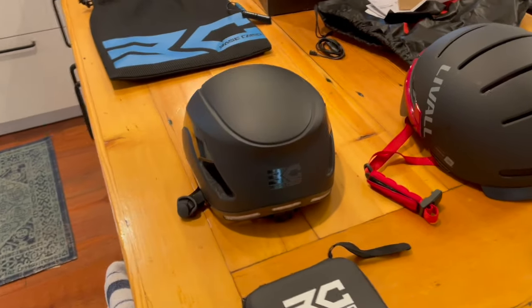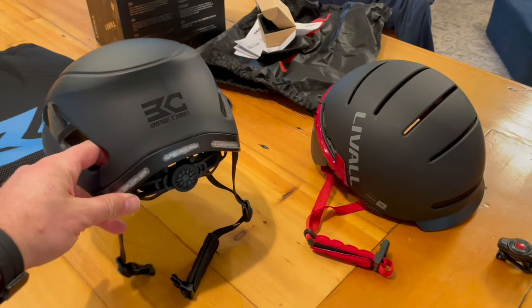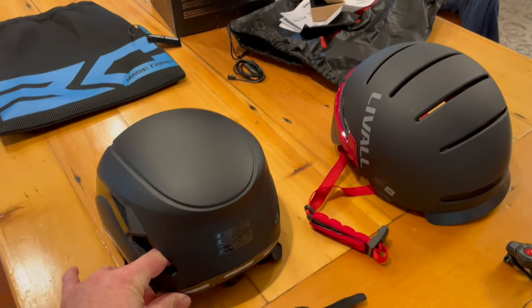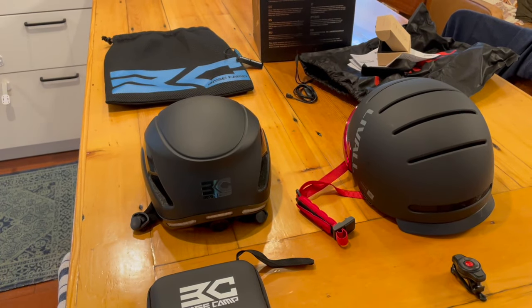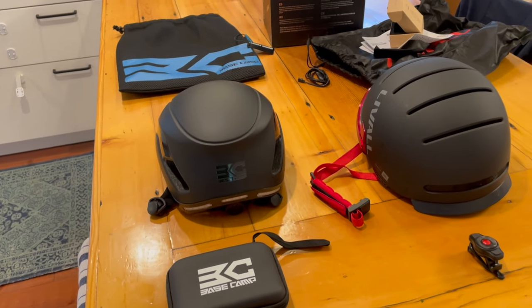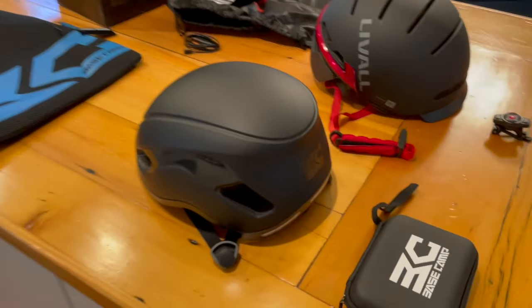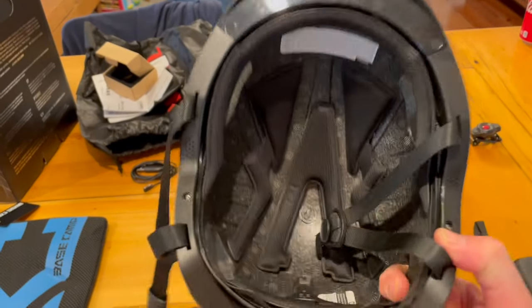My e-bike that I've had for the last couple of years is pretty well lit up, but I wanted some additional lights. And so with that in mind, I went out to find myself a MIPS helmet that had lights and sound and was frustrated. So I gave up on MIPS and then I went for lights and sound. And I'm still frustrated. So this Basecamp one, I actually like a lot. It's the cheaper of the two. It's a little bit lighter.